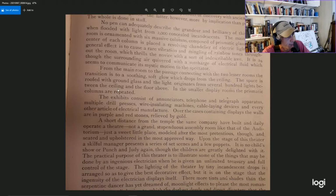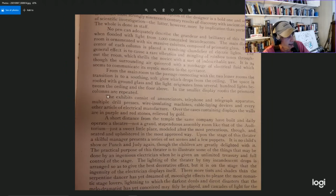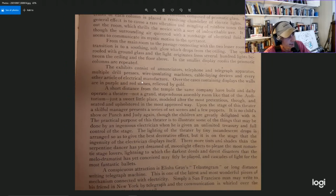But let's keep reading. From the main room to the passage connecting with the 2 lesser rooms, the transition is a soothing, soft glow which drops from the ceiling. The space is roofed with ground glass, and the light originates from several hundred lights between the ceiling and the floor above. In the smaller display rooms, the prismatic columns are repeated. The exhibits consist of annunciators, telephone and telegraph apparatus, multiple drill presses, wire insulating machines, cable-laying devices, and every other article of electrical manufacture. Over the cases containing displays, the walls are in purple and red stones, relieved by gold.